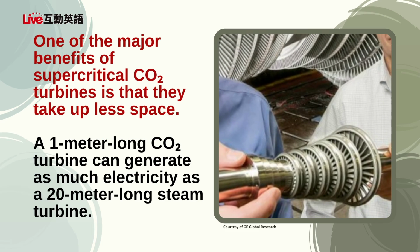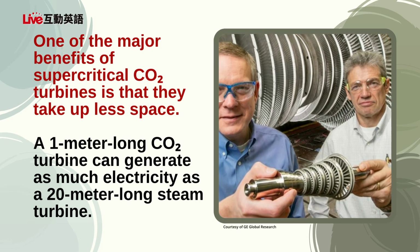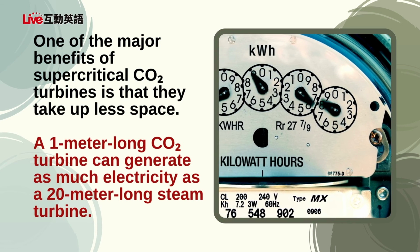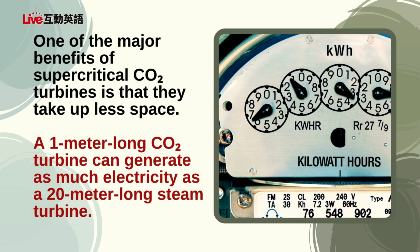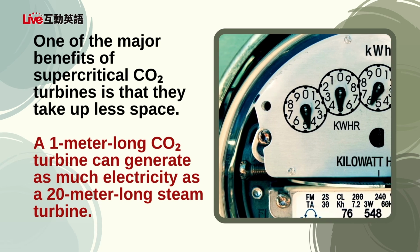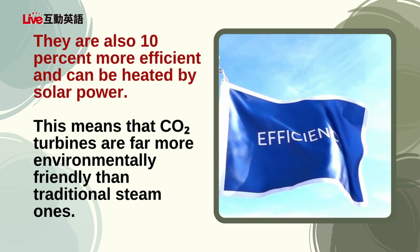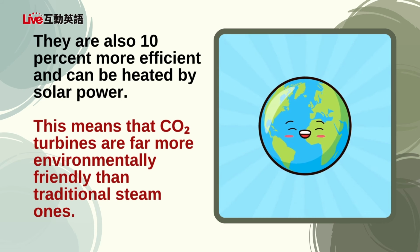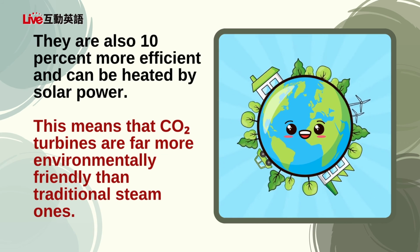One of the major benefits of supercritical CO₂ turbines is that they take up less space. A 1-meter-long CO₂ turbine can generate as much electricity as a 20-meter-long steam turbine. They are also 10% more efficient and can be heated by solar power. This means that CO₂ turbines are far more environmentally friendly than traditional steam ones.